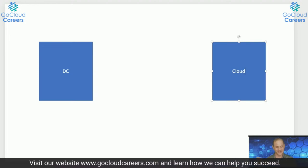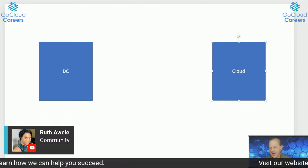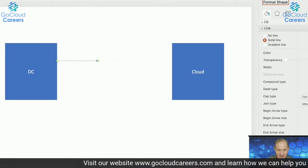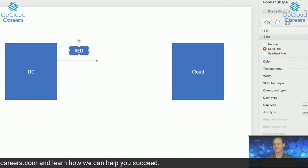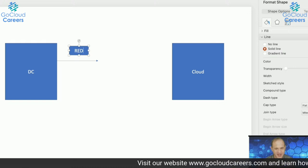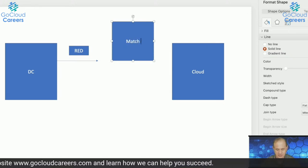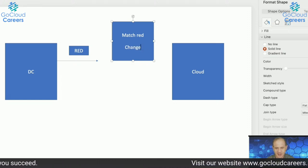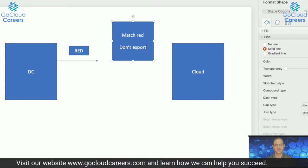All right, so thank you, Ruth, for paying attention. We're talking about BGP communities. Excellent. So what we can do is, let's say we want to send routing information. I can tag the route. Let's say I tag the route red. I can build a community and name it anything I want. On the far end, I can create a policy, and the policy might say match red, change weight. Or it could say don't export, which means don't take the routes that you learn and give them to someone else. So we can do that with the community.